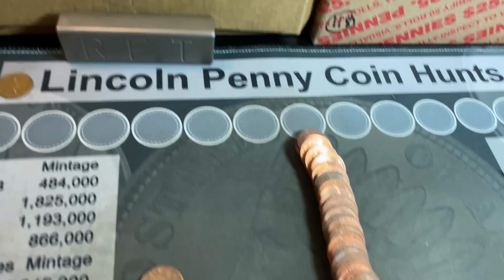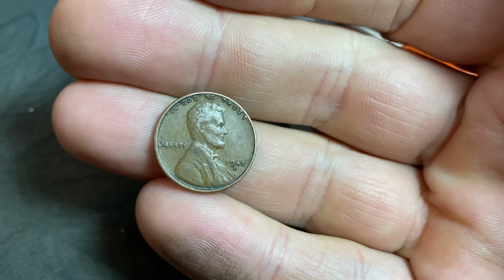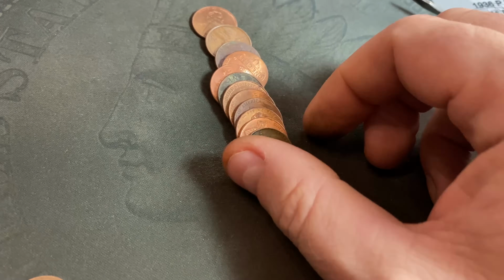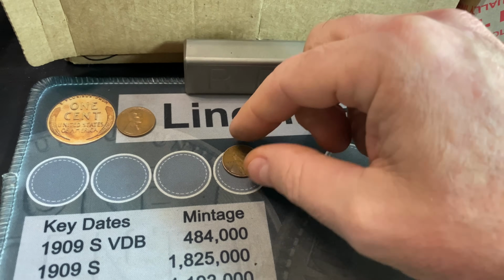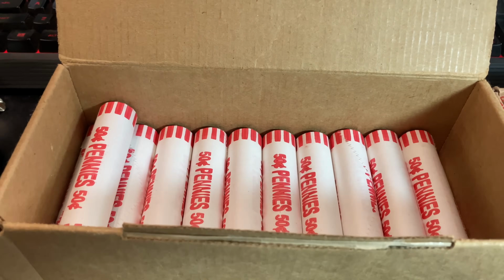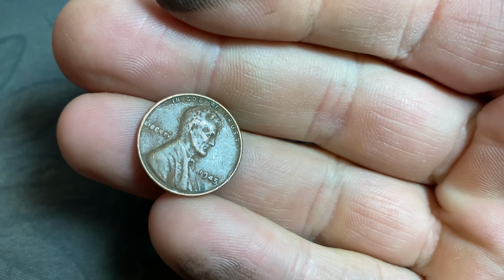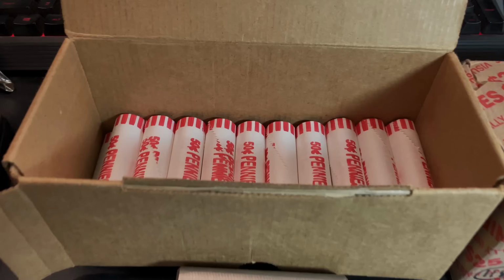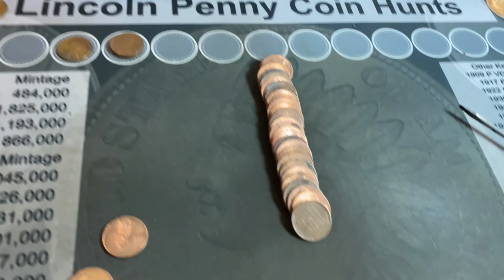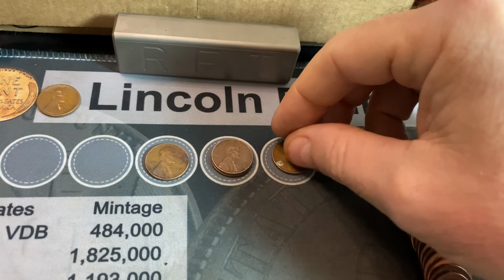Roll number 12, we've made it to wheat cent number 2, reverse facing. 1945 Denver this time. Roll number 14, wheat cent number 3 is just going to be a common 1944 Philadelphia, but still our third wheat cent found. Roll number 19, wheat cent number 4. This one is another 1945, but Philadelphia this time. Roll number 30 will provide us with wheat cent number 5 of the hunt. Again, reverse facing, and that's going to be a 1946.